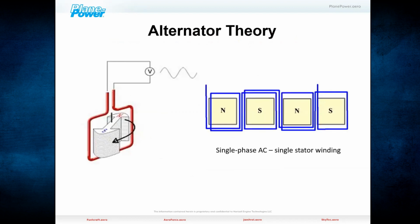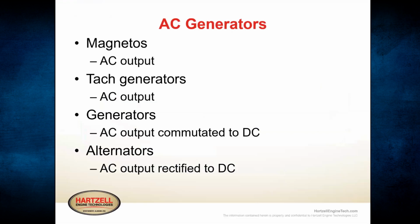Think of alternator theory as AC, because anything that rotates a magnetic field inside a wire is going to induce a current flow into that wire, and that is going to be AC because you're using a magnet inside. So that rotor assembly is nothing more than an AC output device, north and south, and as you spin it, you end up crossing those lines of that stator assembly, which induces and provides an AC voltage, single phase, okay? Now, think of the AC generators, magnetos.